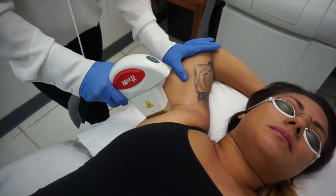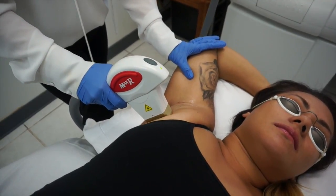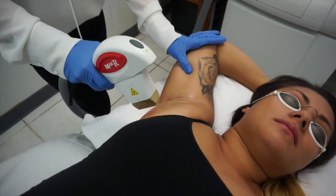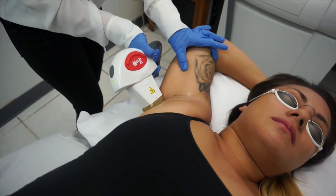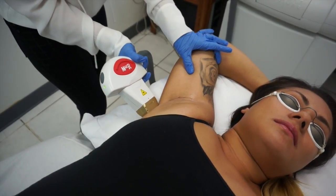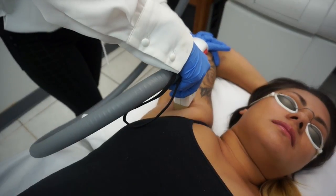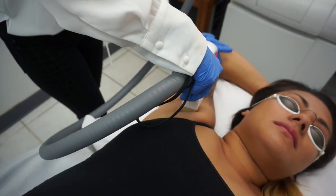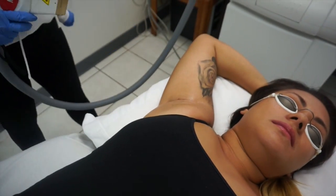You will notice that in the area that has more hair, it feels more sensitive. It's a little bit more intense. And we do at least... Holy moly, that's it? That's it.